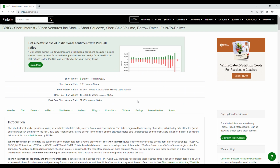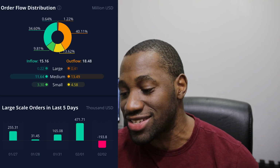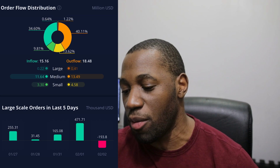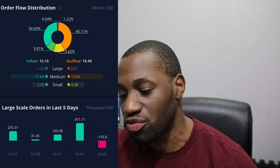So now let's move on to the order flow distribution. Now let's take a look at the order flow distribution for BBIG. We see here on the inflow, it's at 15.16, and on the outflow, it's at 18.48. Taking a look at the breakdown, on the large, it was 0.22. On the medium, it was 11.64. And on the small, it was 3.30.